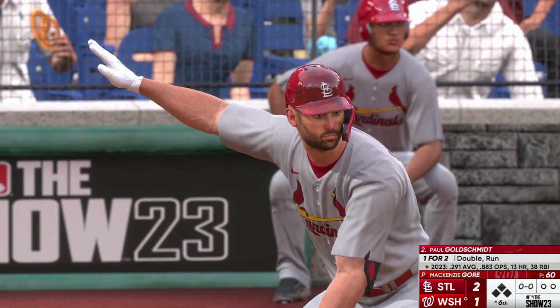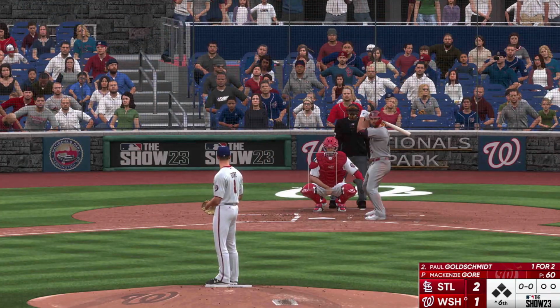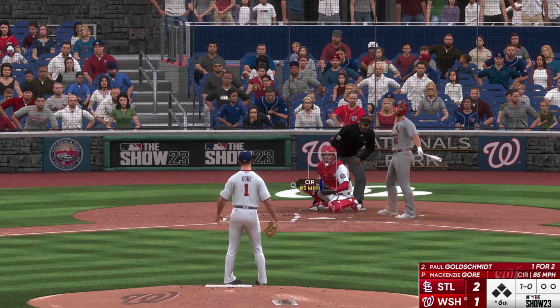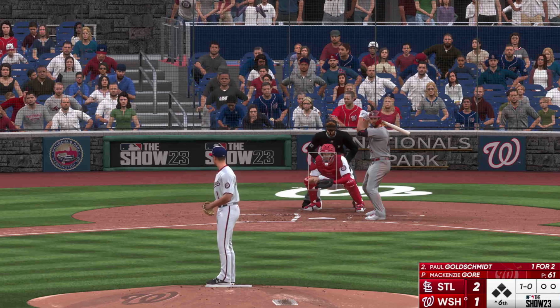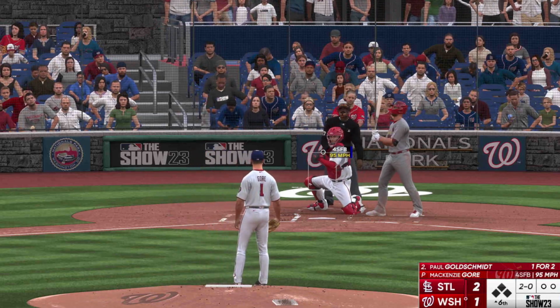Back here in Nationals Park, and now the first baseman, Paul Goldschmidt. Paul Goldschmidt. The big lefty turns, kicks, deals. Goldie in his 12th season, 35 years old, and he's a former National League MVP. And the 1-0. Ball.